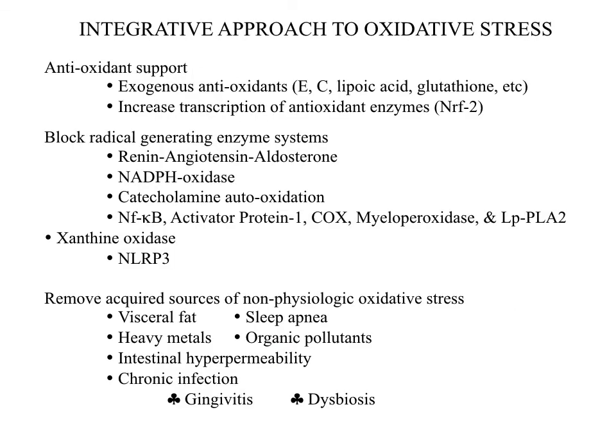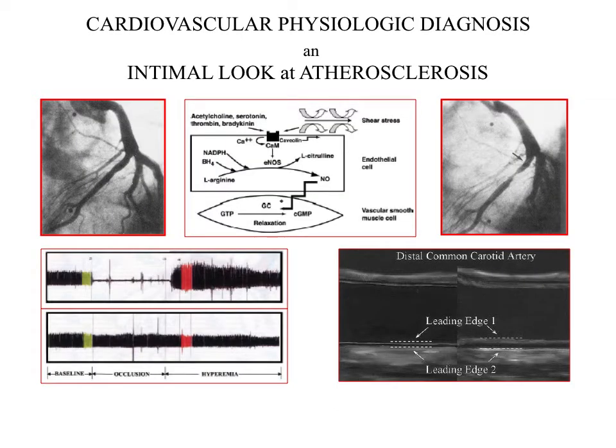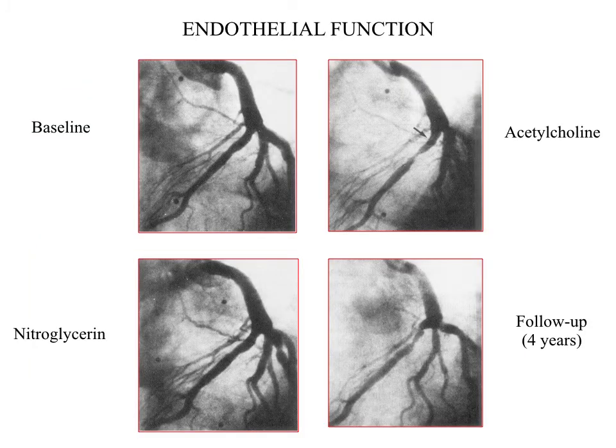So we're going to take this integrative approach. We can give our patients antioxidants. We can give them NRF2 translocators. We talked about the use of drugs to block the generation of free radical species. And of course, we want to deal with the lifestyle issues that brought the patient to us in the first place. So first, before we get into that, let's take an intimal look at the problem of atherosclerosis, cardiovascular physiologic diagnosis. Endothelial function.